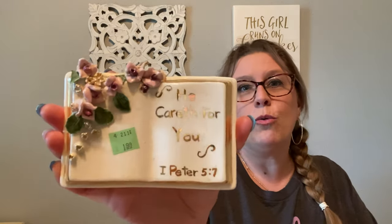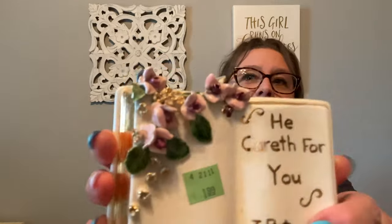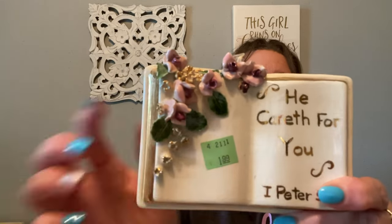All right, next thing is, I don't know why I keep picking them up, but I love them, and so I keep picking them up. Not a lot of resale value in them, and usually I end up keeping them myself, but they are the little books with the scripture printed on them. And it says, he careth for you. And this is 1 Peter 5:7. It's got the little Capodimonte flowers on there.